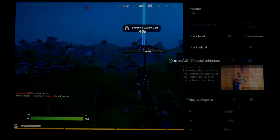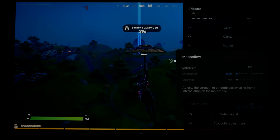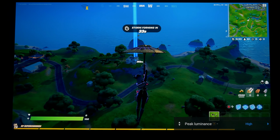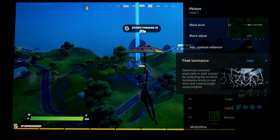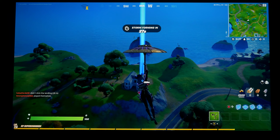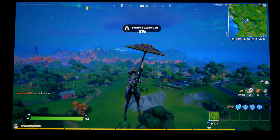about some stuff, 2021 OLED price drops, how I feel about the A80J so far, the C1, thoughts on the G1 and A90J, and in the background what I'm doing is showing a full game of Fortnite played on the Xbox Series X, and this is an SDR game.